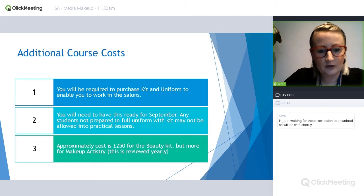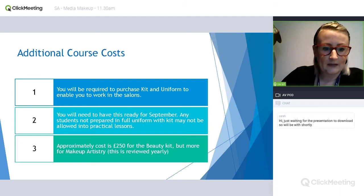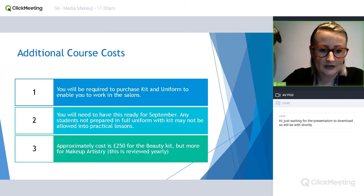Obviously, those kits and uniform are there to use throughout the 2 years, so you may have to add on for level 3 with a few bits and pieces, but generally we make sure that kit has all of your hair and your makeup artistry tools and equipment in there, so that when you get into level 3, you're only buying little bits and pieces to add onto your kit. So that kit is a great kit, and it would last you a long time. It's not just for college, it's for practicing with at home, and it will last you longer than just the 2 years. So that's great.